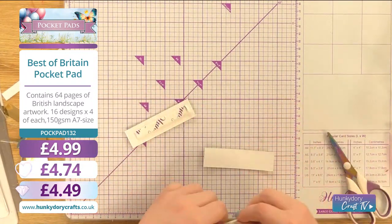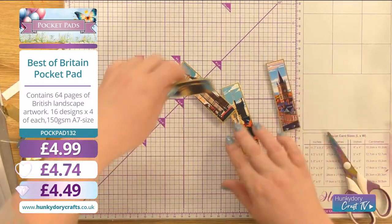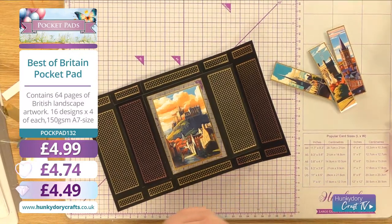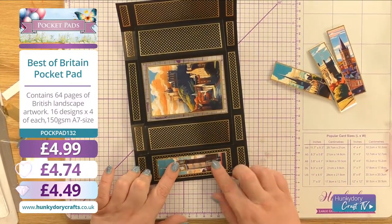Some foam pads to the back here. So then I'll bring in my other two that have all got those kind of tower images on. Michelle is educating us today, and I did actually know this. It's actually the Elizabeth Tower. Big Ben is the name of the bell, isn't it?